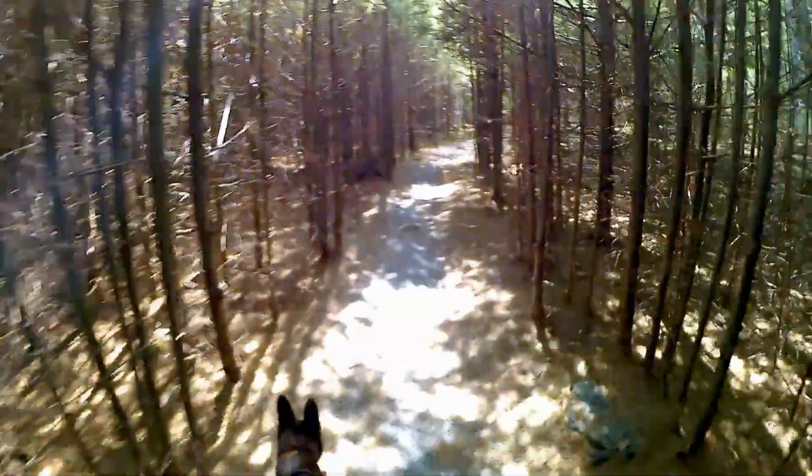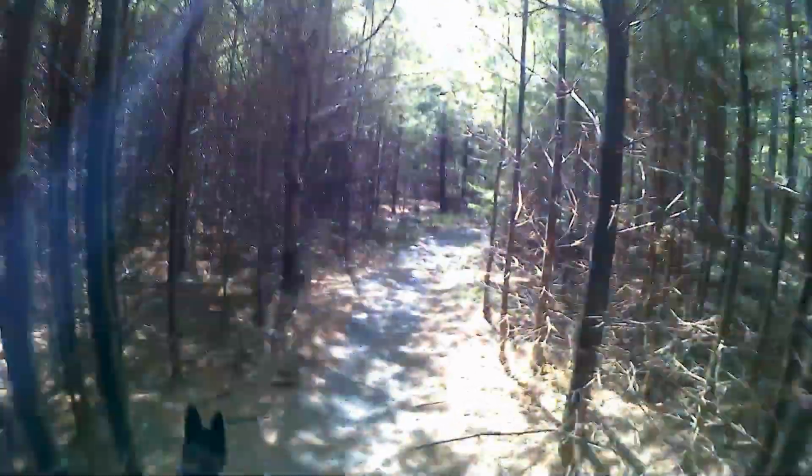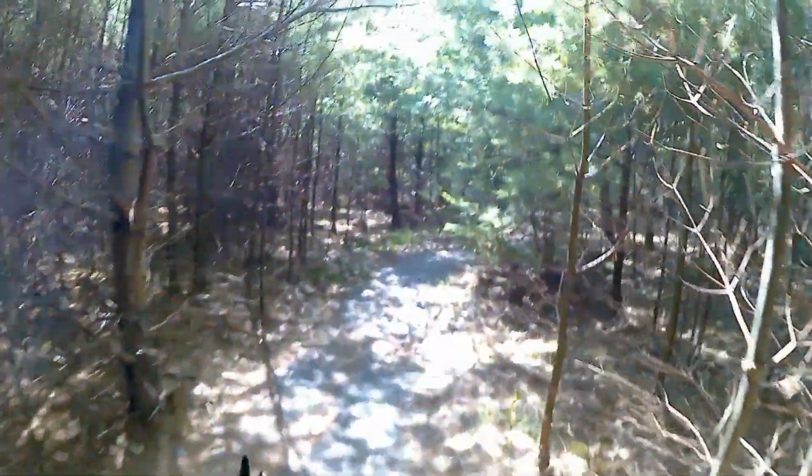We were particularly struck by this part of the trail where you're walking through extremely dense new growth, and the trail is just carved out. It's almost like you're walking through a cave or a tunnel.